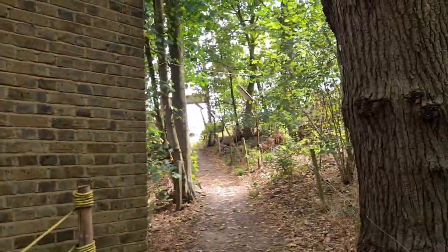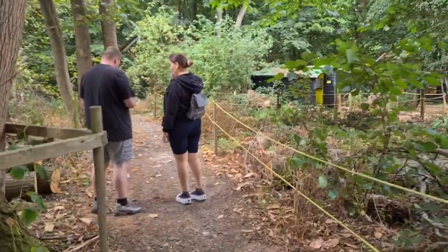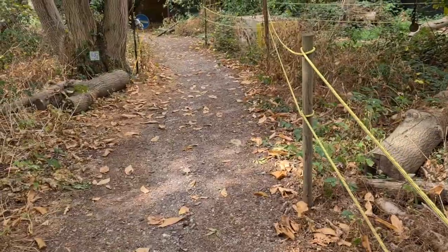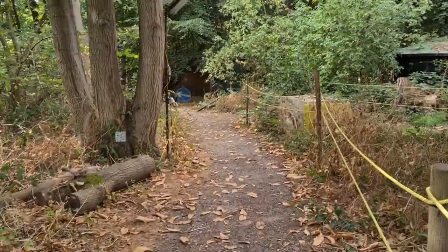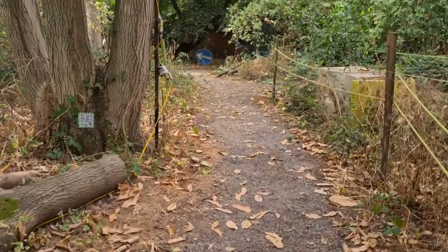Yeah, this is tucked away nicely in the forest. And it's disguised as a house. Alright mate, yeah, all fine.